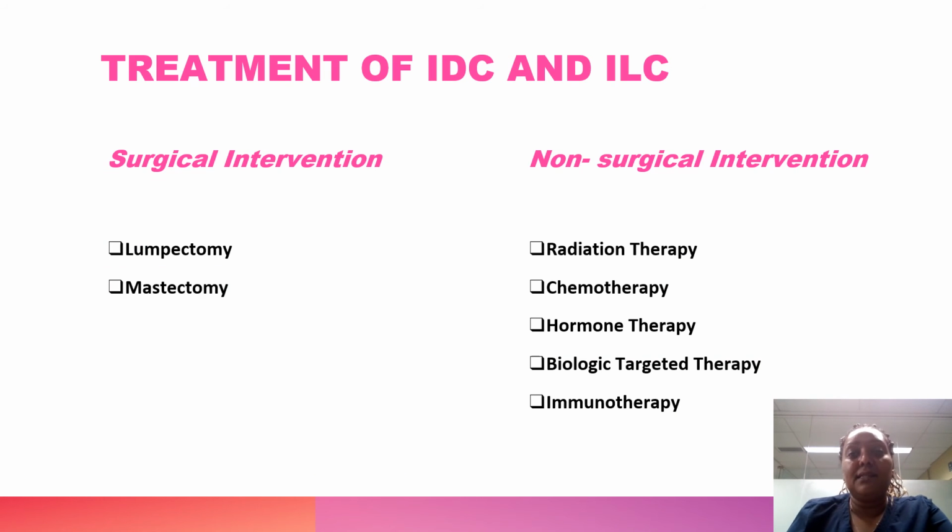Treatment for IDC and ILC includes 2 kinds of interventions, surgical and non-surgical. Surgical interventions include lumpectomy and mastectomy, and non-surgical interventions include radiation therapy, chemotherapy, hormone therapy, biologic targeted therapy, and immunotherapy.